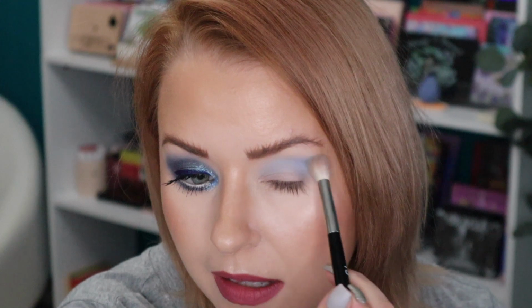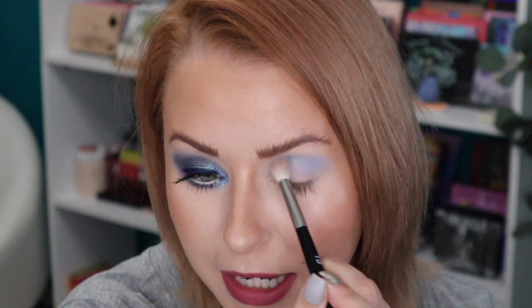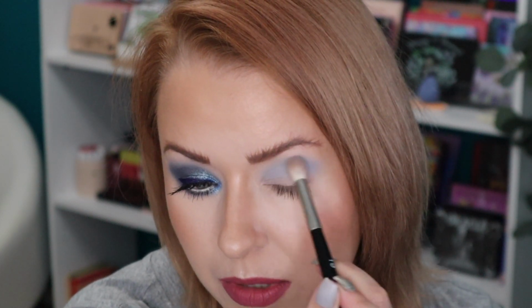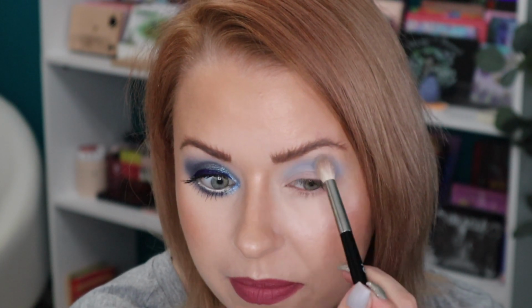This looks more periwinkle on the eye than I think it does in the pan. I like that we're getting these light shades and then these deeper shades, you know? It's really all you need. You don't really need a mid-tone because you can just sheer out the darker one a bit or build up the lighter ones.